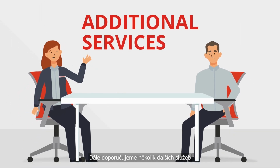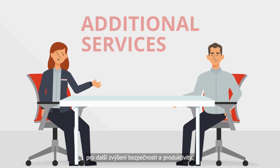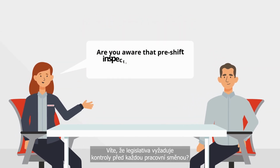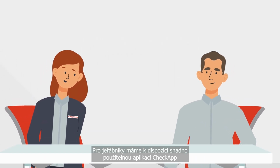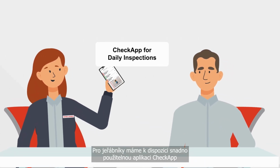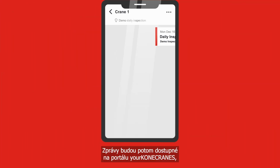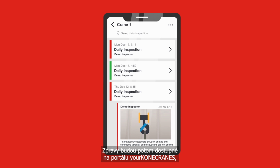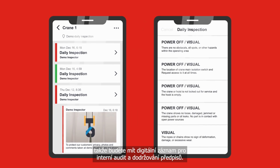There are a few additional services we'd recommend to further increase safety and productivity. Are you aware that pre-shift inspections are required according to regulations? We have an easy-to-use app called Check App for operators to record their inspection findings. The reports are then available on your Konecranes portal, so you have a digital record for internal auditing and compliance.